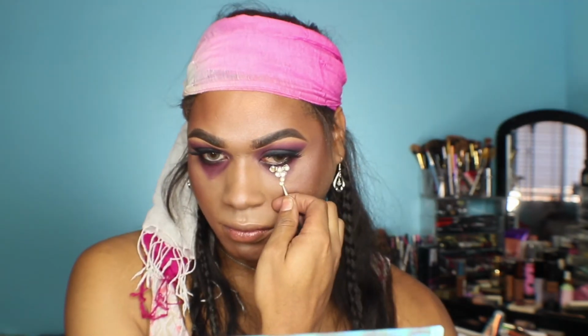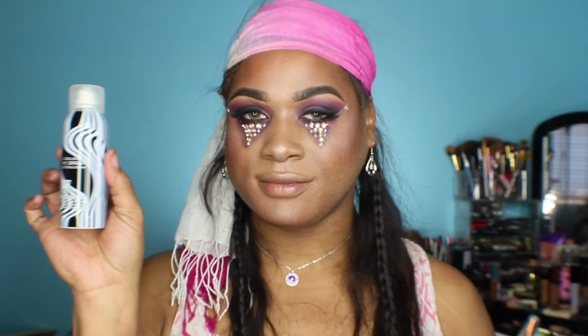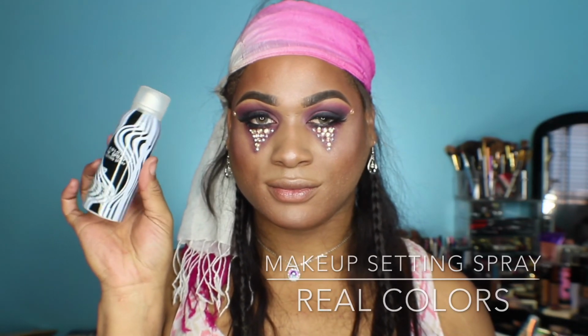And the jewels are from Michaels, and they are different sizes, so I use bigger ones towards the lash line and then smaller ones towards the end of the triangles as I drag them out. And to apply them, I use just latex glue. You can use some eyelash glue if you have that too.